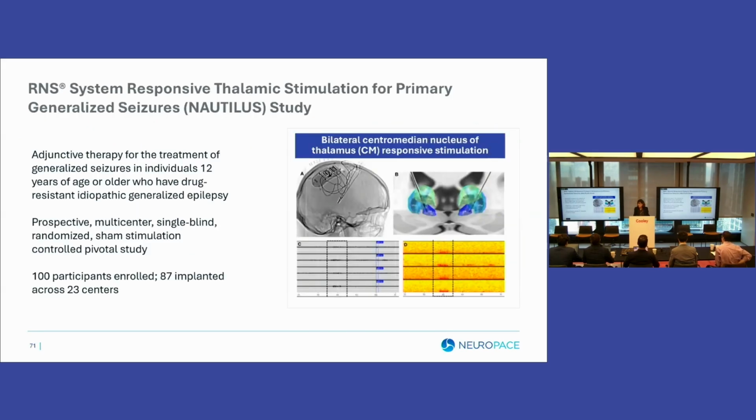We, based on the literature, elected to provide treatment in the central median nucleus of the thalamus. We are moving ahead with an indication for use as an adjunctive therapy. FDA allowed us to enroll 12 years of age and up. This is a randomized controlled trial, prospective, multi-center, sham stimulation controlled. And Mark Richardson alluded to how rapid the enrollment was. 100 participants enrolled quickly, 87 implanted across 23 centers.